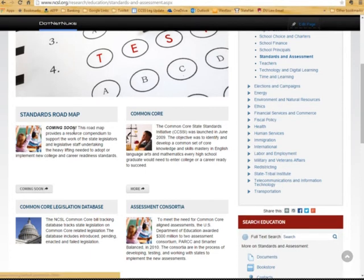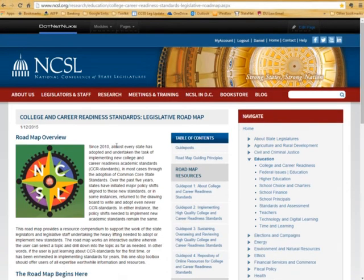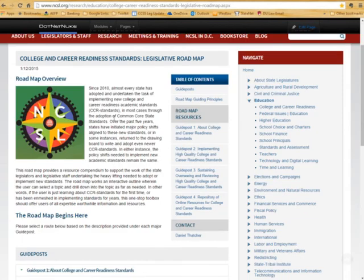So you should see on your screen at this moment what is the home page or landing page of the roadmap with a little bit of text explaining how it works and what you'll find and whatnot.